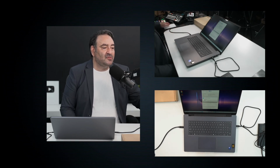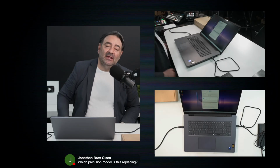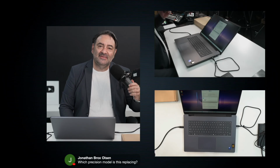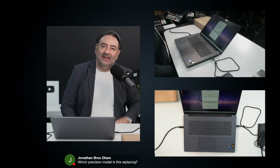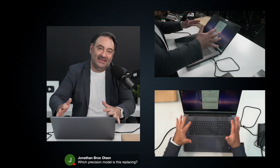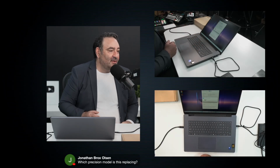Which Precision model is this replacing? It would be the Precision, whatever the 18-inch was. The 78 whatever, maybe, I don't know. But this is their 18-inch replacement, right? So that's what you get.